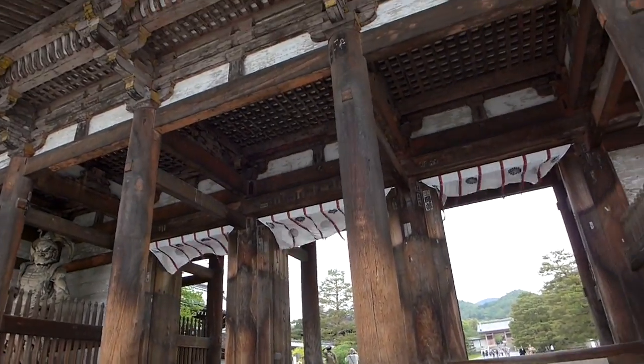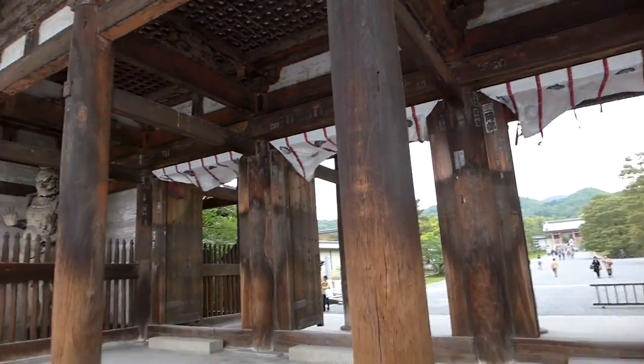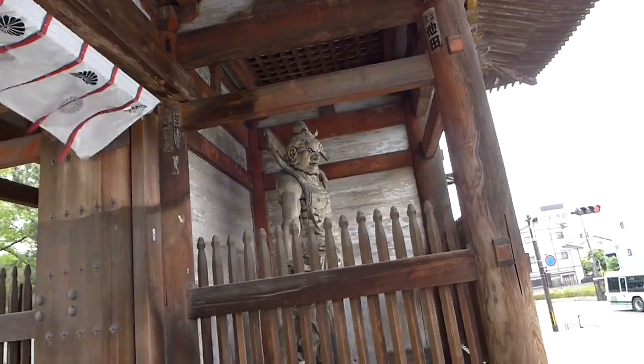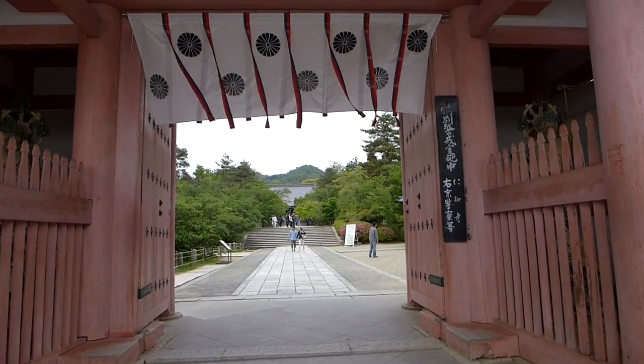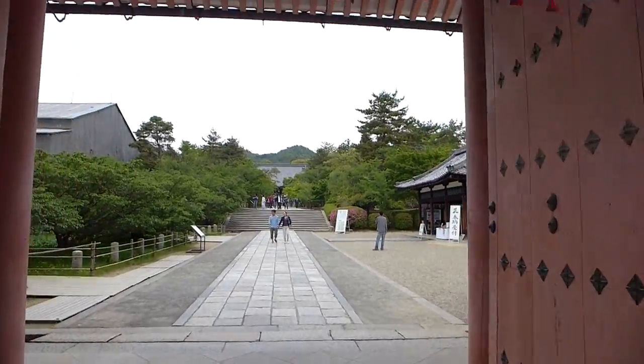This is Ninnaji Temple, the temple I live next to, and this is the first time I'm going to enter. Oh yeah! Really windy. There's some wooden things there, protectors of the temple. Don't you just love Japanese stairs? They're my favorite thing in the world. Oh my god! I hate them so much.